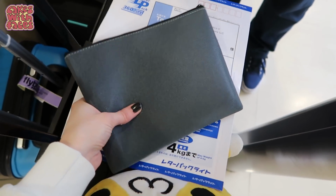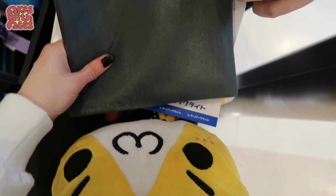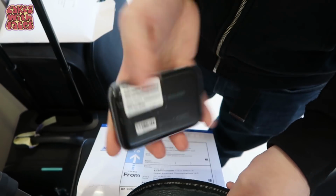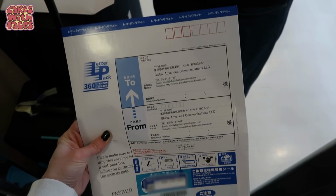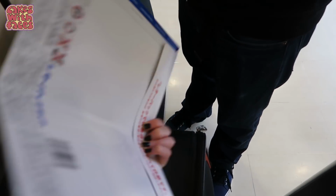So here's the pocket Wi-Fi. It's in this pouch here that will contain the device and the charger. Yeah, so it's just about the size of a phone. And we got a charger in there as well. And this is an envelope to send it back before we go home. You just pop it in a post box.